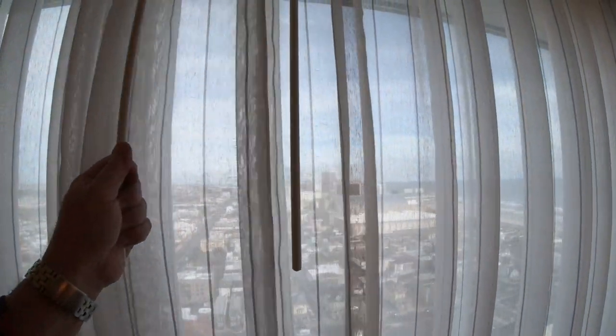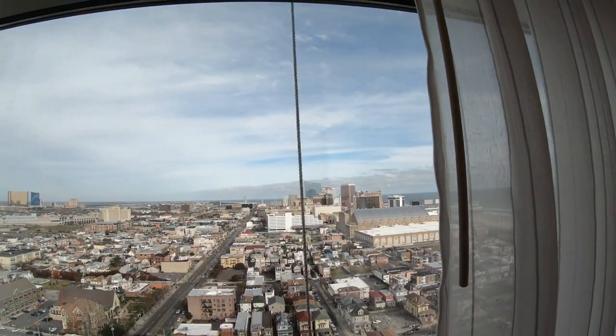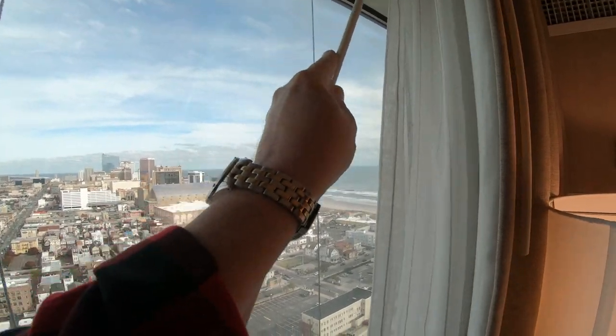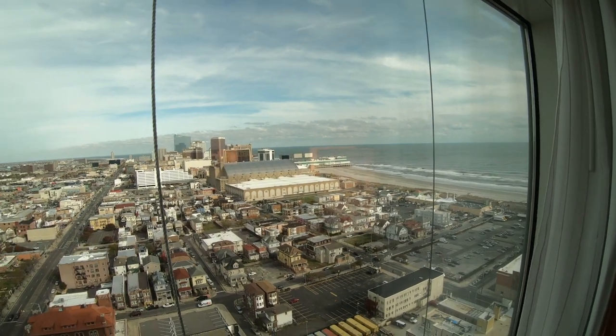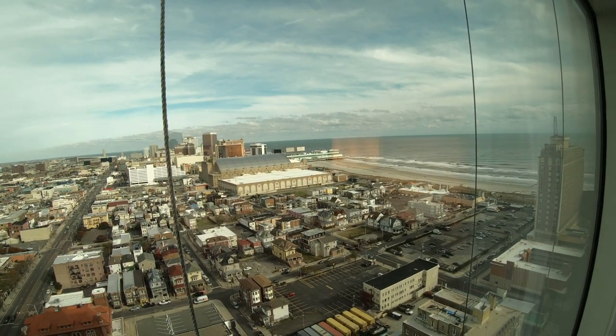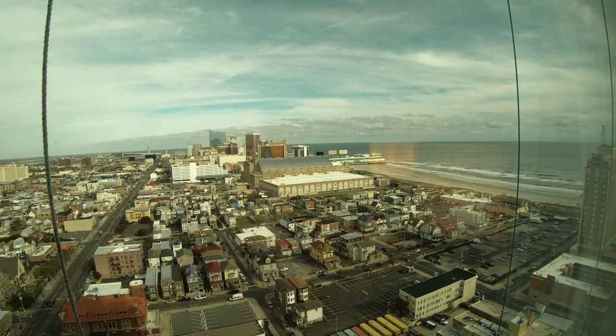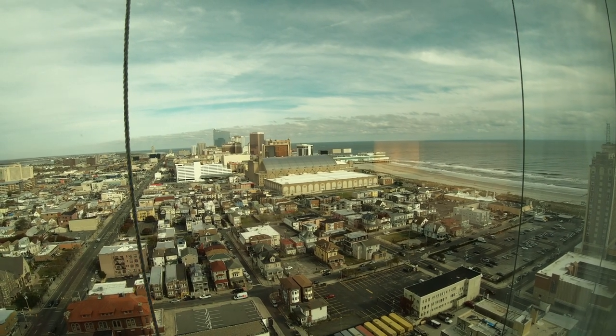So I'm sort of digging this view of Atlantic City. We're pretty much at the southern end of the hotels and casinos here, and it faces north, so we get to see all the hotels and casinos, not only the ones along the beach, but if you look across the city, you can see the Borgata, Harrah's, and Golden Nugget as well. And if you look a little harder, you can actually see the Windmill Farm out there.